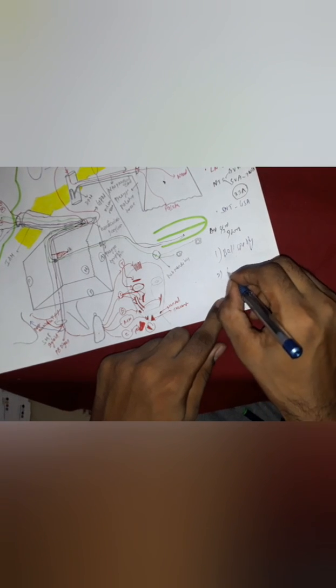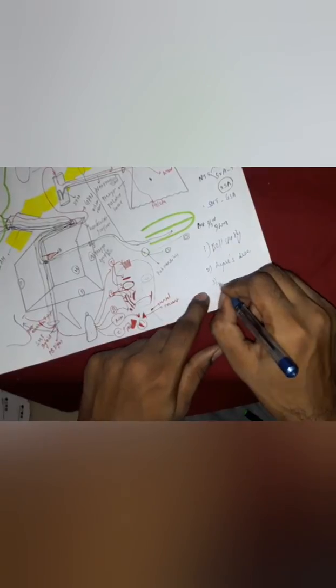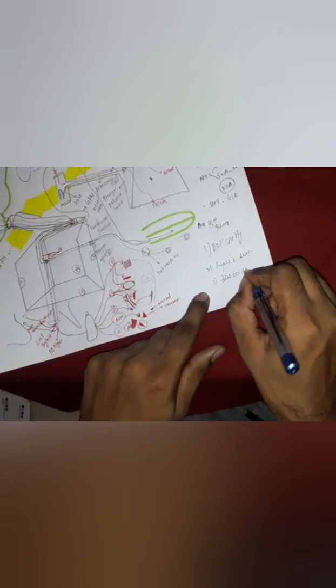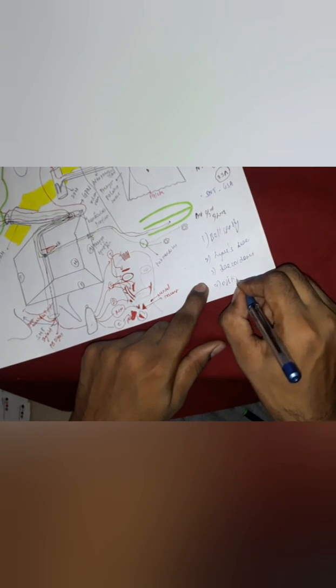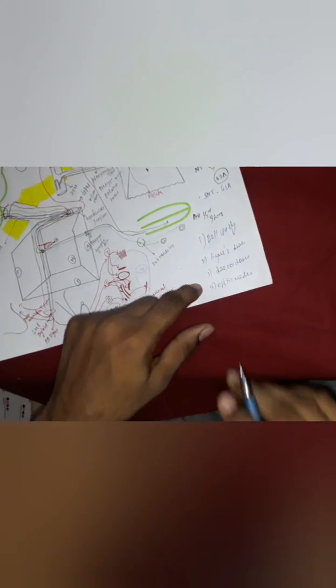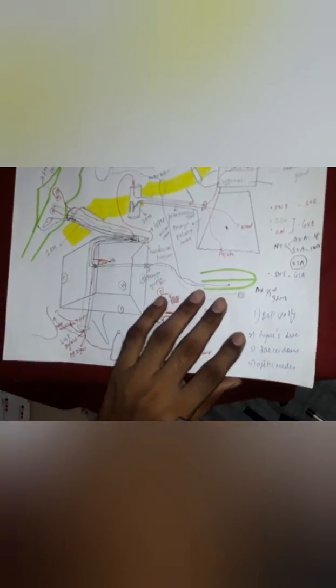And then you have Lyme disease, you have sarcoidosis, and otitis media. So otitis media is a very dangerous thing. If left untreated, it can result in brain abscess and meningitis. So as far as the facial nerve is concerned, this is the core aspects of the facial nerve, and most of the MCQs will be covered if you know this aspect of the facial nerve. The main thing is your functional components, your nuclei, and your ganglia.